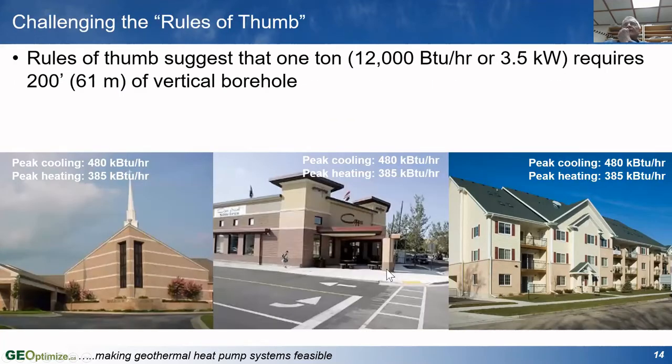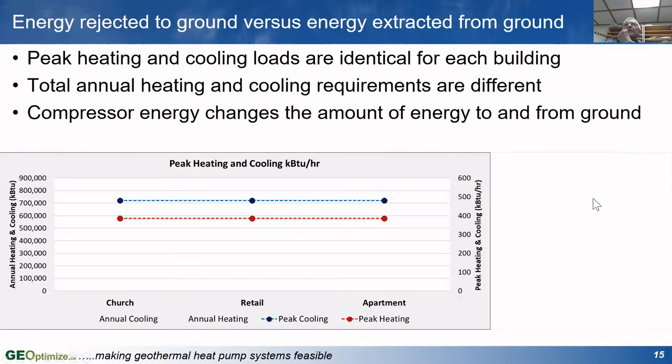Just as an example of that, if we're looking at 3 buildings, they may have identical heating and cooling loads. In this case, a cooling load of 480,000 BTUs per hour, or about 40 tons. Heating load may be a little bit lower, 385,000 BTUs per hour. That would suggest you'd need about 40 times 200 feet of drilling, about 8,000 feet of drilling. So if we look at just the peak loads, all 3 buildings are identical.